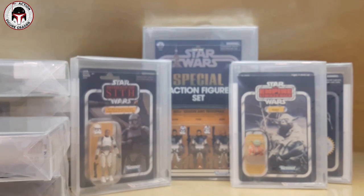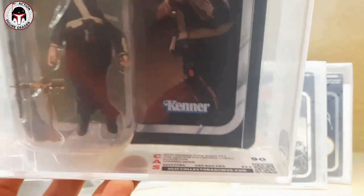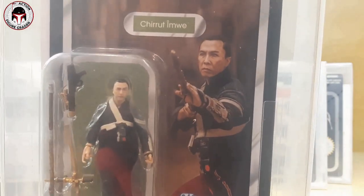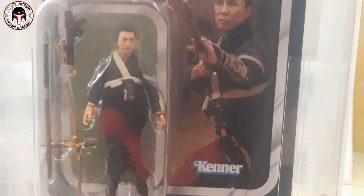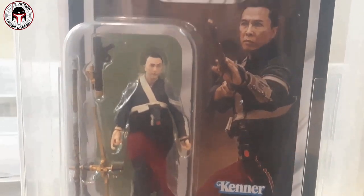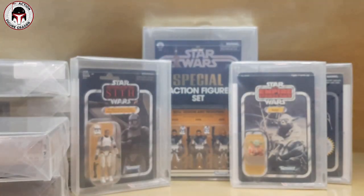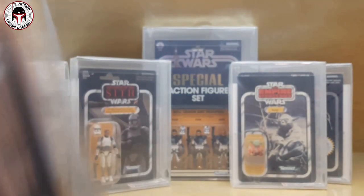And then let's see. This is Chirrut Imwe, part of that same wave, and he came back with a 90 also. Probably one of the better sculpts for the recent vintage collection, and those accessories are just awesome. So, Chirrut Imwe, 90. All right, next we got a few 40th anniversary.